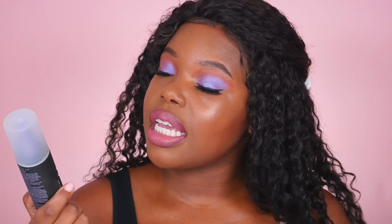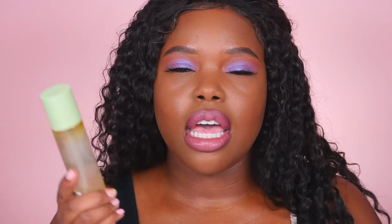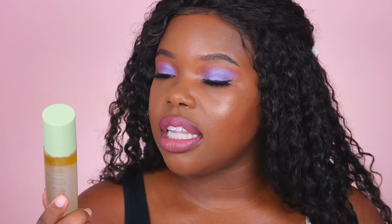All right, guys, so I just finished up my makeup. Now I do want to let you know what setting sprays I used. I used the Urban Decay Chill setting spray, and then I topped it because it was a little bit too matte for my liking, and I went in with the Pixie Glow Mist, the one with propolis and argan oil.